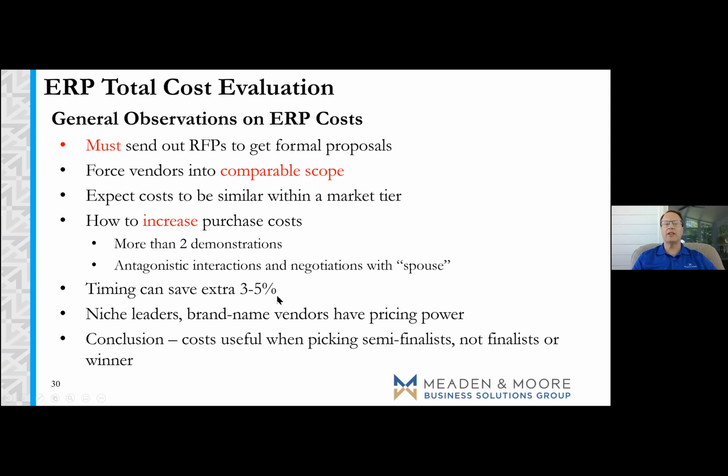We're here at the end of a quarter, and this is a great time. These companies tend to be quarterly driven. We have found that you can save 3 to 5% by timing the purchase at the end of a fiscal quarter. We've also found that the niche leaders, if they're a vendor that's in a particular niche, or if they have brand name recognition like a Microsoft or an SAP, they do tend to have pricing power and will dig in a little firmer on price. But summarizing what we have found, the costs are useful when picking your semifinalists, but not so much the winner.